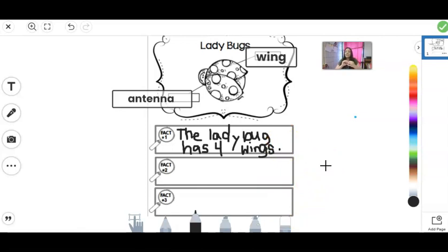I want to see if you guys can put those facts in a complete sentence. Remember, a complete sentence has to make sense all by itself. Okay, so that means it has a noun. So listen, the ladybug has 4 wings. Ladybug would be the noun, has is the verb, okay? And it has to have a capital at the beginning and it has to have a period at the end, okay?